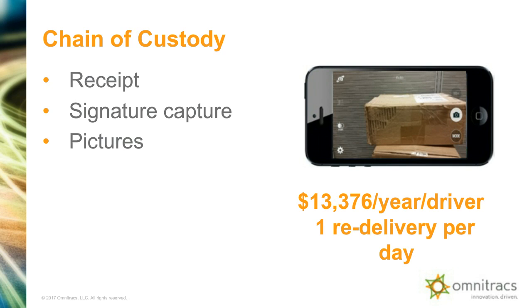So signature capture, proof of delivery using pictures. I always use furniture as my example. Whenever I get a couch or a chair or a sofa, they make sure they bring it in, they ask me where I want it, they take a picture so that it can be archived so they know that, hey, Cindy Brandt received this sofa, she asked me to put it in this particular corner, and we did that. Again, just one missed delivery per day is a little over $13,000, so it becomes very expensive very quickly if you can't prove that chain of custody.